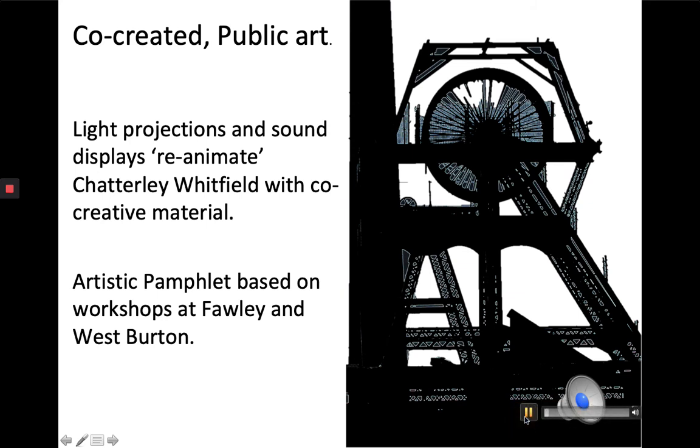Alongside Chatterley Whitfield 3D, we're going to be building on the research at our workshops and from the data submitted to the 3D project to create a series of co-created public art projects. This includes light projections and sound displays to reanimate Chatterley Whitfield Colliery with co-created material. But it also includes artistic pamphlets based on our workshops at Forley and West Burton to provide a perhaps cheaper and more easily reproducible output in order to advertise and disseminate the material from this type of public engagement.